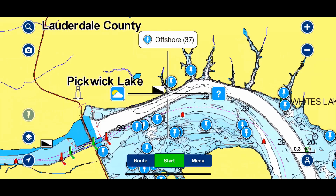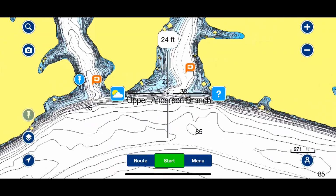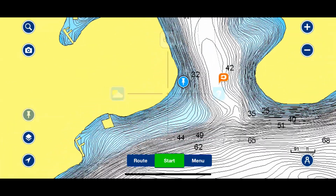Okay, so I'm gonna swing back up. We're almost to the dam up on this side. There's obviously a lot of things that I missed, I'm sure. Again, just pointing out for you some things, and then hopefully you can pattern these to find even more spots on this lake. You could probably mark 1,000 different offshore spots on this lake.